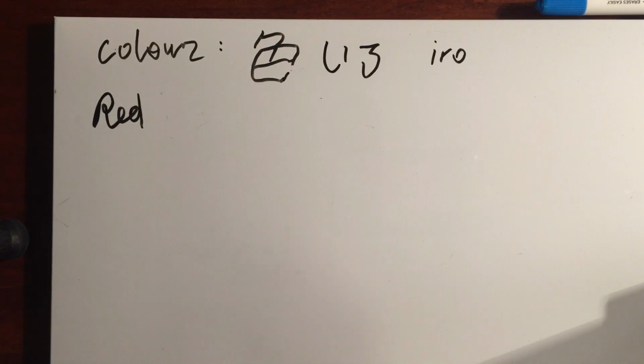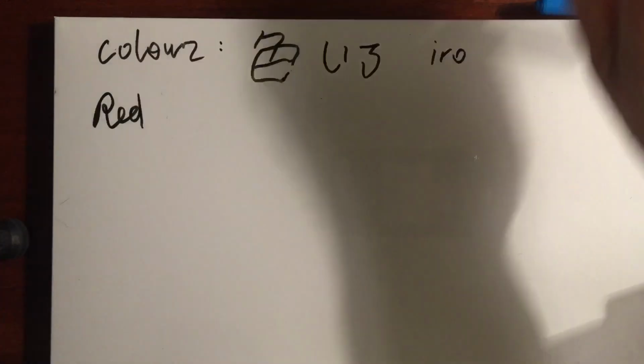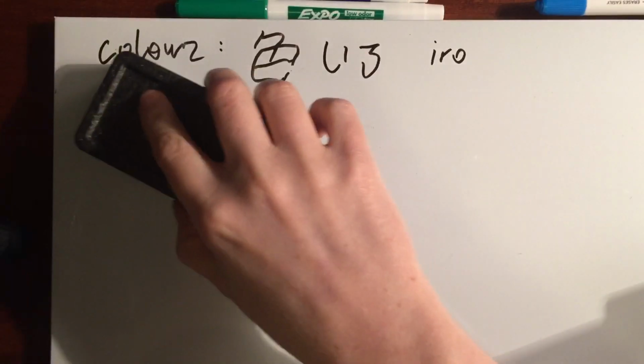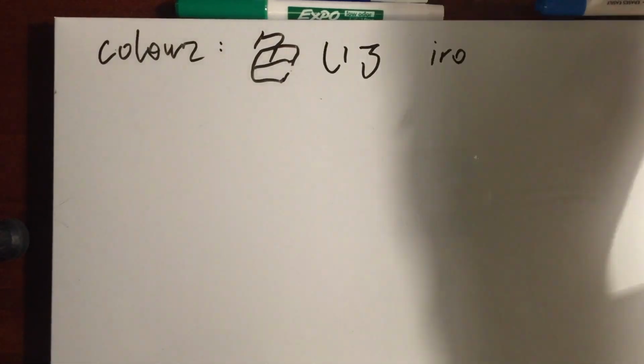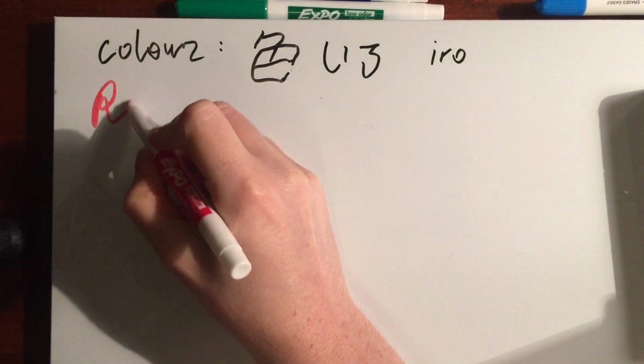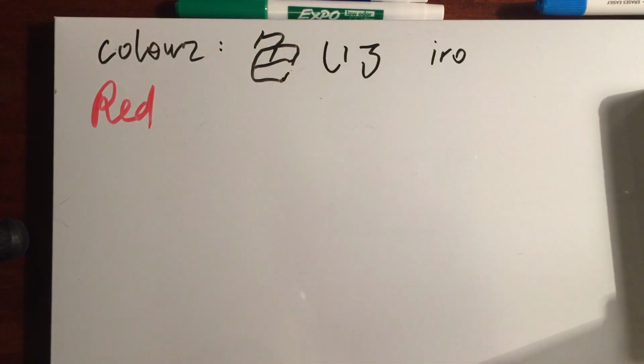Actually, let's have a little bit of fun. Stationery is very fun, right? Are we in agreement on this? Okay. Red. Yes.